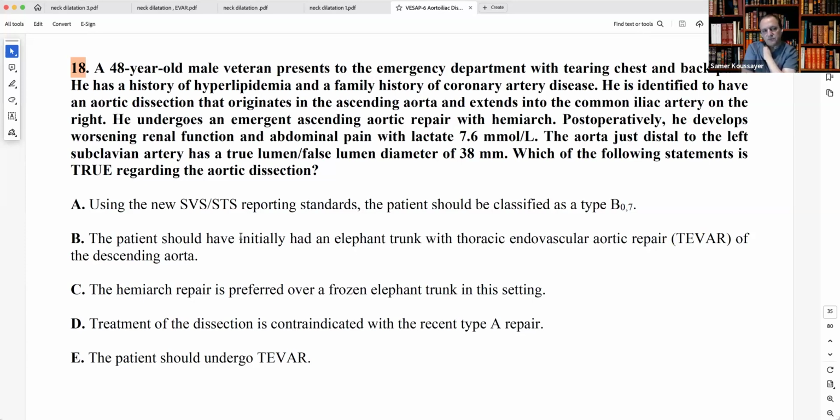Option A: using the new SVS and STS reporting standards, the patient should be classified as a type B0-7. Okay, let's stop on this one. Do you know this reporting standard? You know how they report this one?